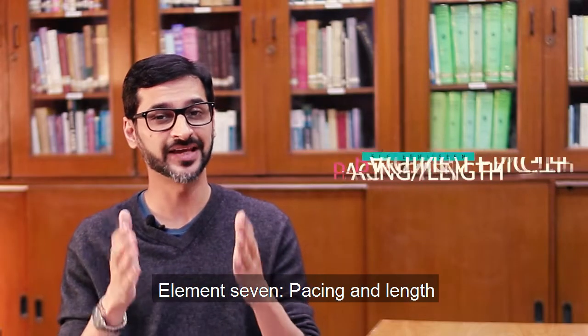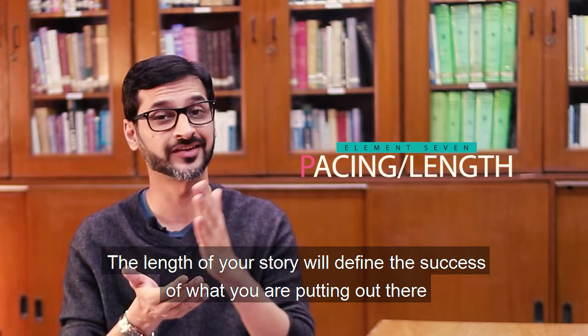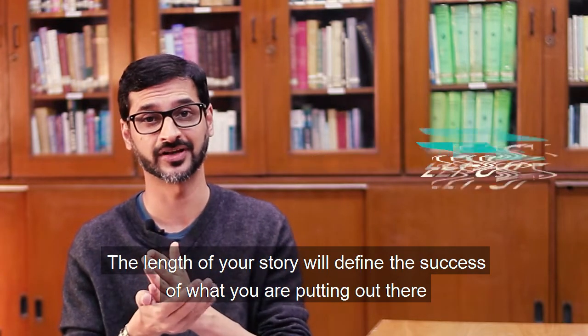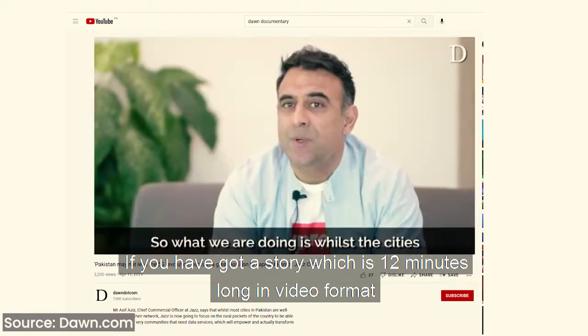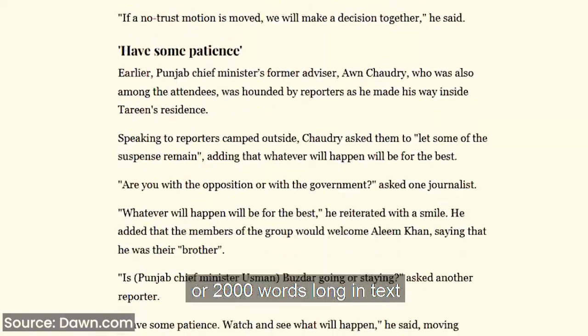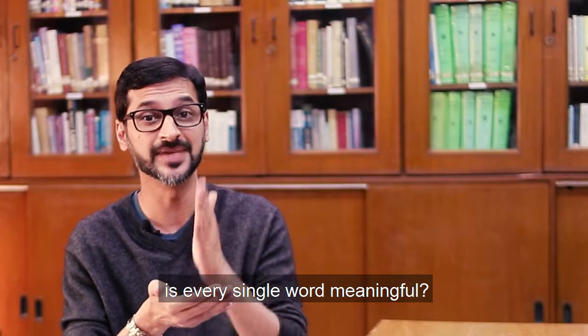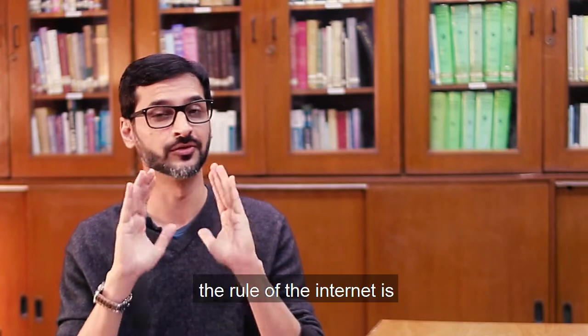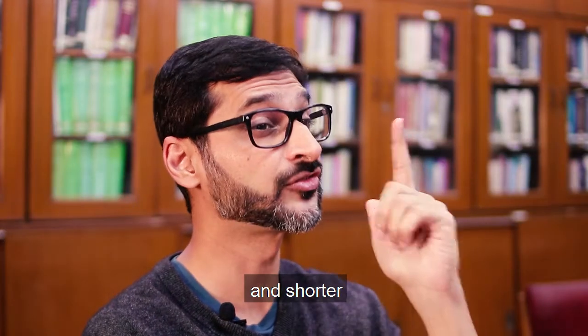Element 7, pacing and length. The length of your story will define the success of what you're putting out there. If you've got a story which is 12 minutes long in video format or 2,000 words long in text, you have to ask yourself the question, is every single word meaningful? If it's not, the rule of the internet is keep it short, and shorter.